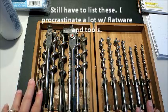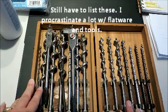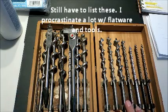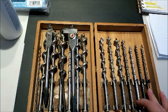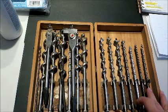So they wanted $8. So I gave them $8 because I looked it up on eBay, and one of the full sets without the extra pieces is going for about $75. So I bought that.